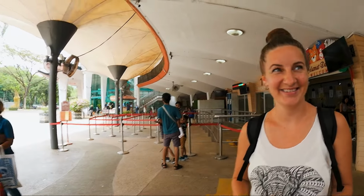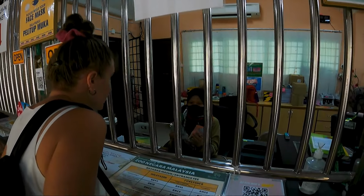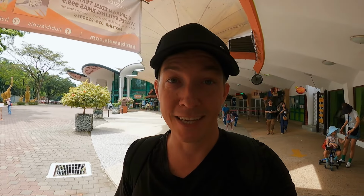Triple the price for foreigners. Oh, is that why it's so expensive? All right, I saw Nicole getting the tickets, and I saw how much money she was giving, and I was doing the calculations. The exchange rate here is about 4.60 per dollar. Ringgit is the currency here, and so it costs around $60 to get into the zoo, which is a lot more than most zoos we go to. But they have a special price for foreigners, which we weren't aware of. So it is what it is.